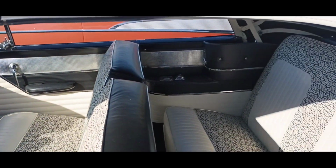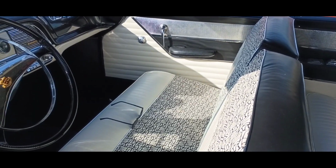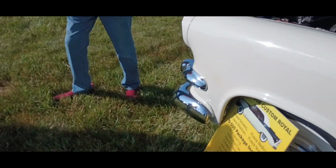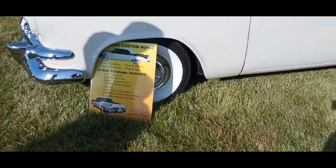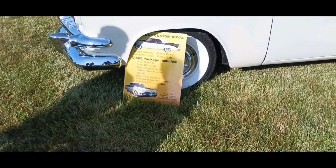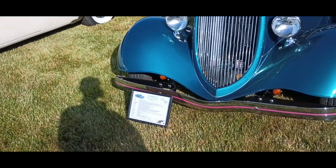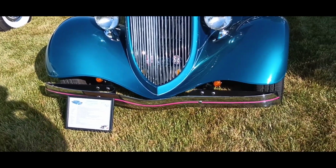Look in there. Pretty penny inside this car right now, I'm sure. Oh, there's the... I didn't notice he had the sign down in the bottom. Sitting by the... '34 Ford Coupe.